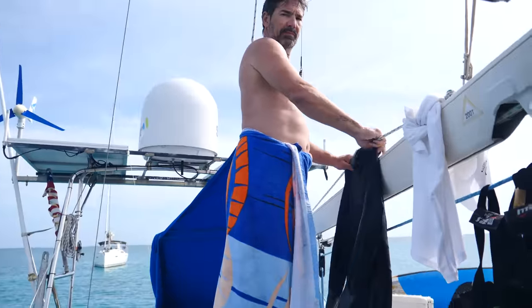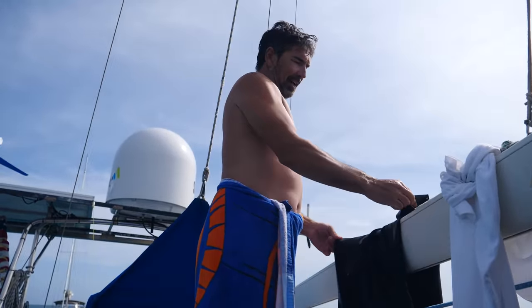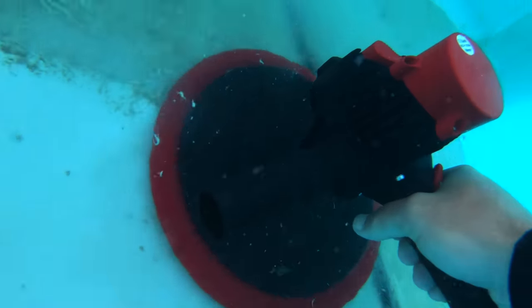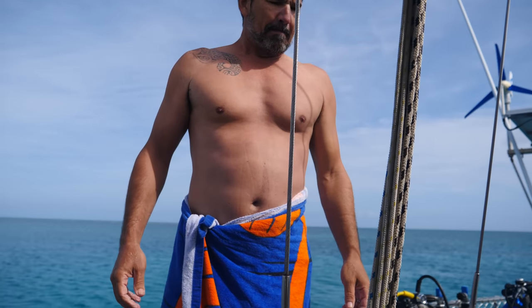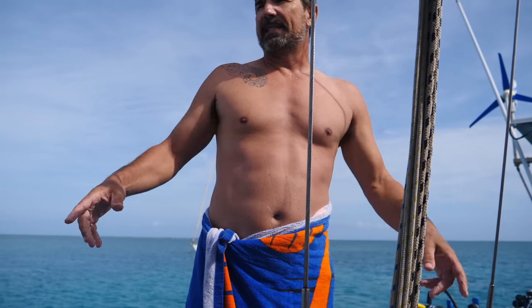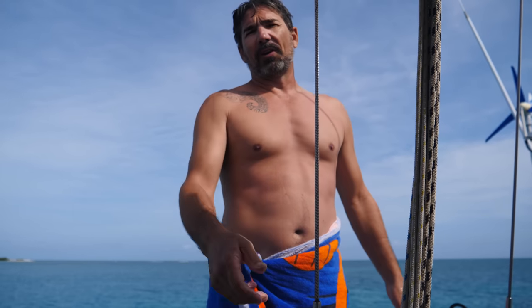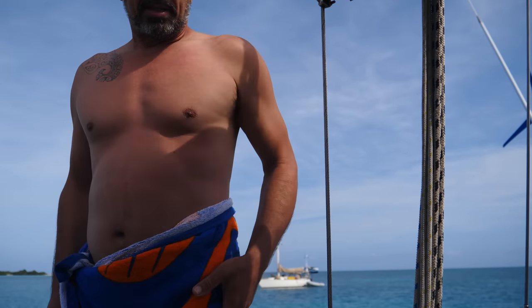Wow, you were down there for a solid 2 hours. How was it? It works really well. There's quite a bit of grass that has grown since we've been here, but it comes off pretty good. I'm happy with it. Did you manage to do the whole hull? Except for the rudder and the keel. Okay, wow. That's amazing. All by myself, wow.